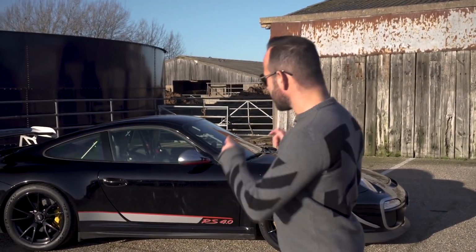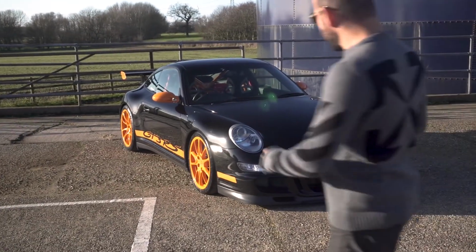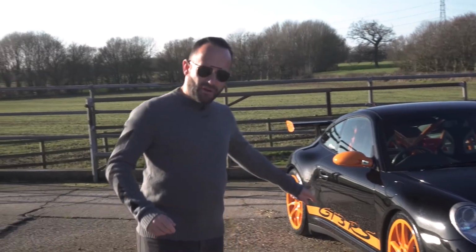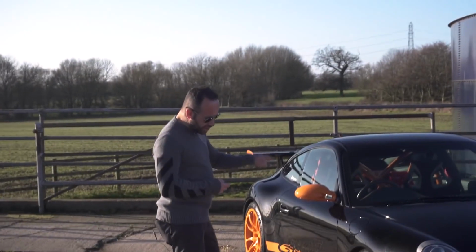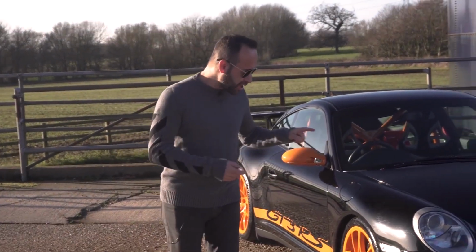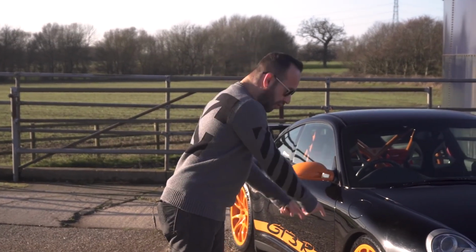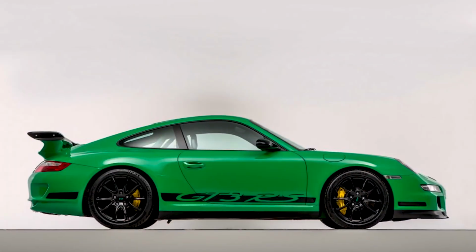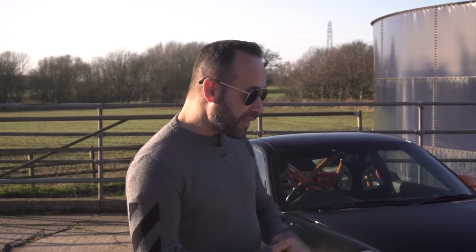We have a GT3 RS from 2007. No, that's not the one. This is the one. As you can see, it's got bright orange wheels. Now, the 2007 GT3 RS was the first of the 997 shape, and you could have it in orange with black wheels, black with orange wheels, and you could have it in Viper green with black wheels. Viper green is really, really rare and commands a premium over this.